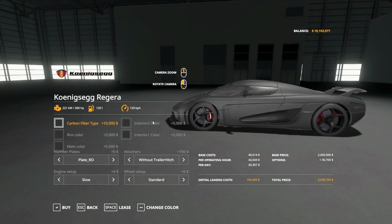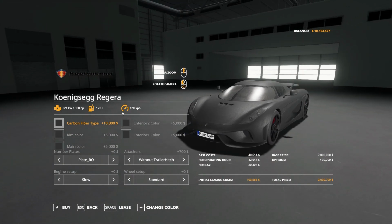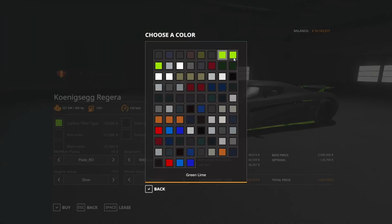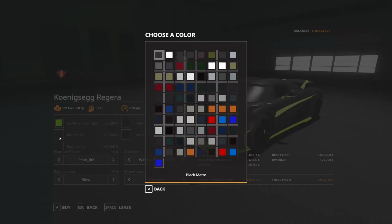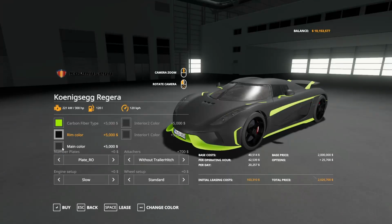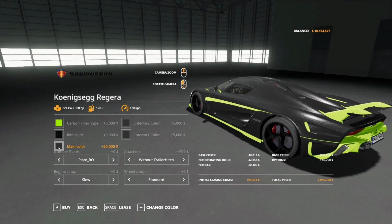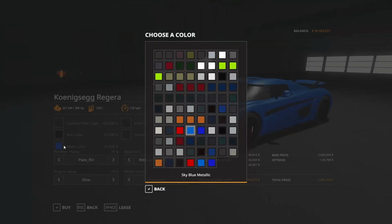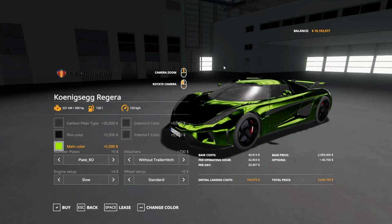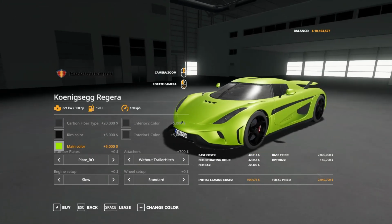Let's get the Regera. I think the Regera could be a good vehicle. Its top speed is 120 kilometers an hour. The carbon fiber type on the car is what we're changing here. I think I kind of like that. The rim color, let's keep it black. The main color of the vehicle, how about some glossy carbon? Actually, glossy carbon for the secondary color. For the primary though, we just did blue. So maybe we should go for like a green? Lime green? Honestly, I feel like it looks pretty good.